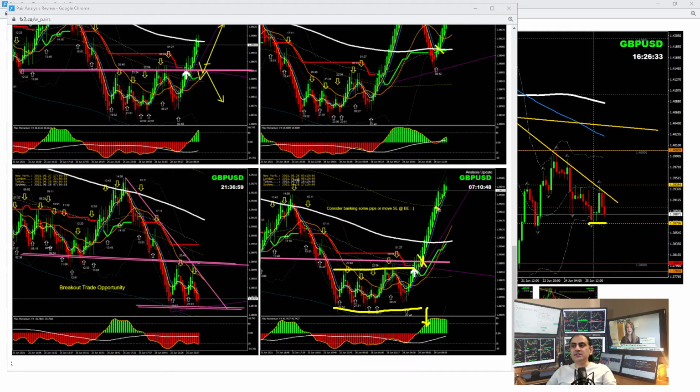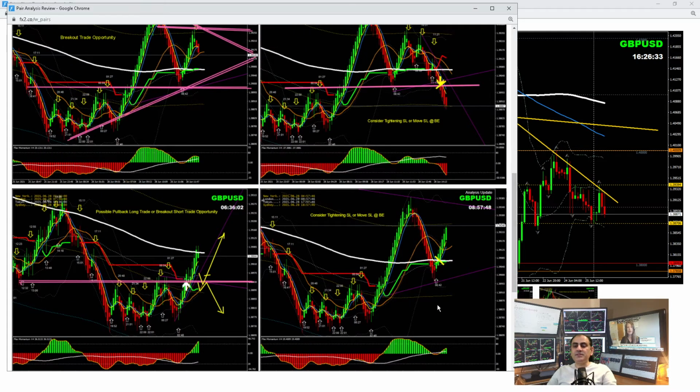As you can see here, price nicely hit the final target as soon as the price hit the major resistance level on the 4-hour, and that's what we explained to traders: it's time to enjoy pipping. So that was a beautiful trade on pound dollar. Afterwards, I also explained to my traders to look for another pullback after the breakout. As you can see, bank beautiful pips and look for another pullback, a few more pips on pound dollar.